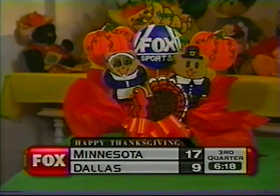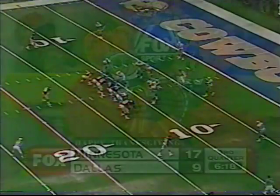You were awfully good at carving up the turducken. Yeah, that's a cookie bouquet.